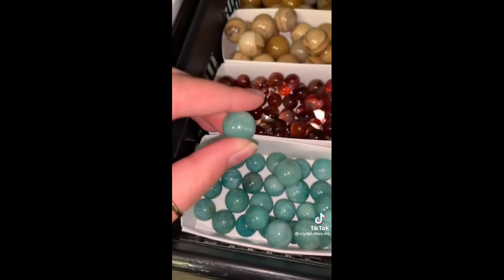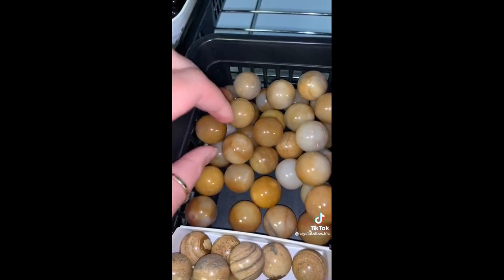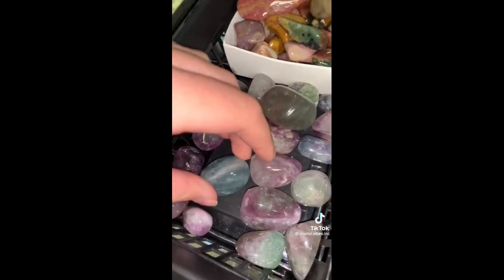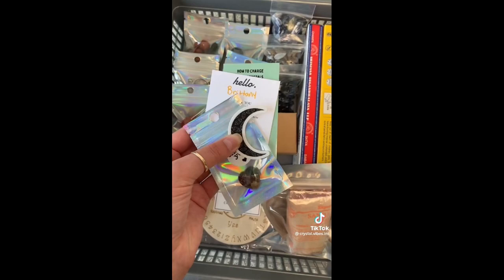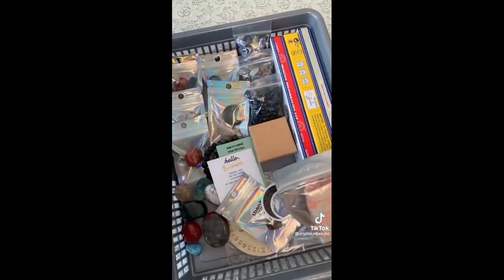A mini amazonite sphere. Amazonite helps you to be in the right place at the right time. And a mini moonstone sphere. I love how chatoyant these are. A fluorite tumbled stone, this nice blue and green one. A beautiful dendritic opal tumbled stone. Brittany, thank you so much for your orders. I hope you love all of your new Crystal Vibes goodies.